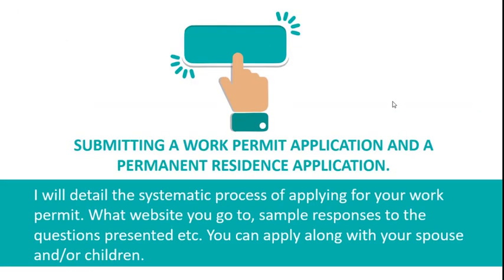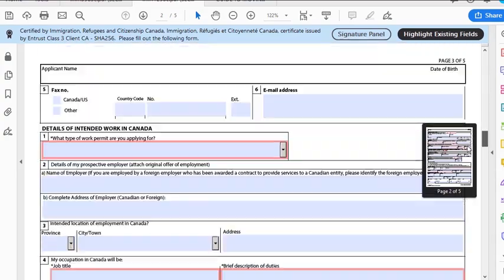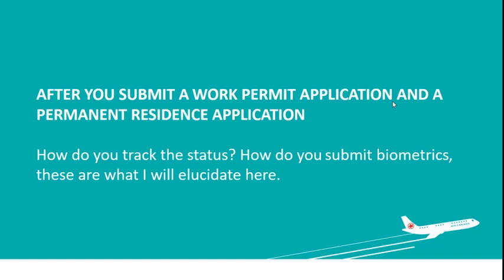Submitting a work permit application and a permanent residence application. I will detail the systematic process of applying for your work permit, what websites to go to, sample responses to the questions presented, and so on. You can apply along with your spouse and or your children.